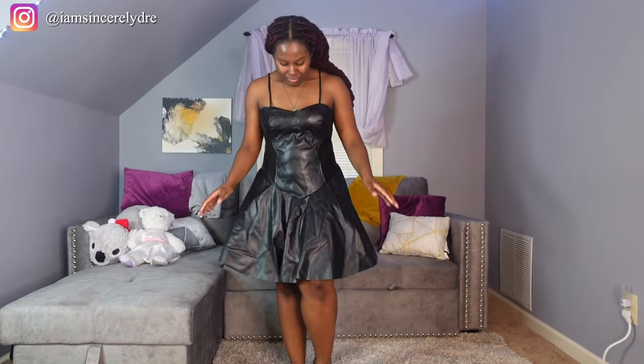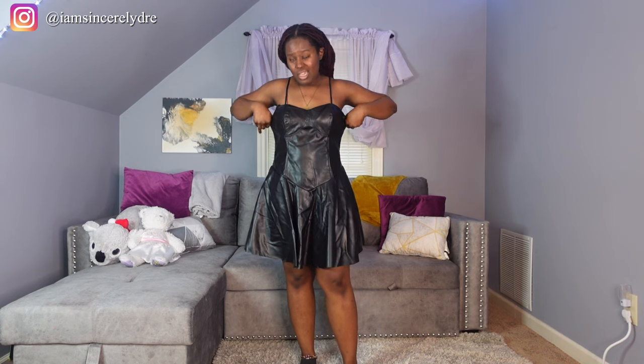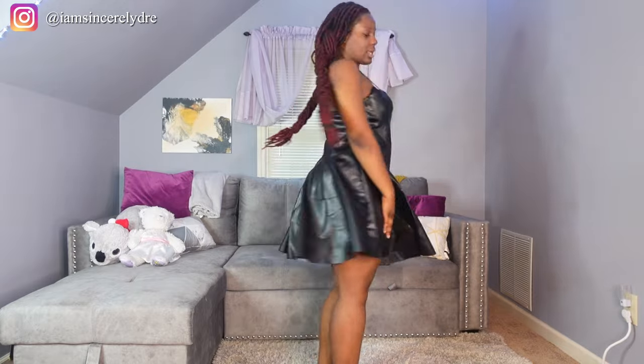And honestly, like I said, I really do love this skirt. It's really cute. So if I don't get it altered, I probably will just end up giving it away. It was a dollar and I can't return it because, like I said, I bought this months ago. I'm sure I'm outside of the return period. But this is a nice little leather dress that could be worn for anything.